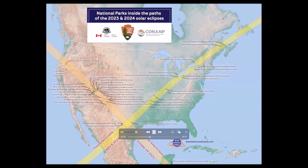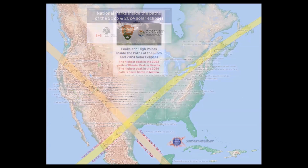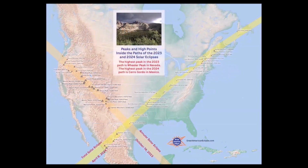All right. Now, another cool map. These are the national parks inside the eclipse path. A national park is a great place to see the eclipse because you're surrounded by natural beauty, but also what's interesting about visiting national parks for the eclipse is generally they have dark night skies. And the eclipse, by definition, happens during the new moon, when there's no interference from the moon at night. So you can enjoy the eclipse during the day and the Milky Way at night.